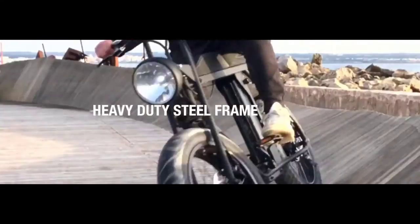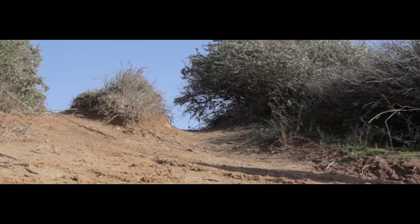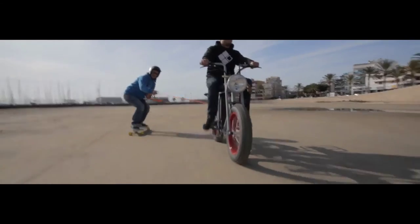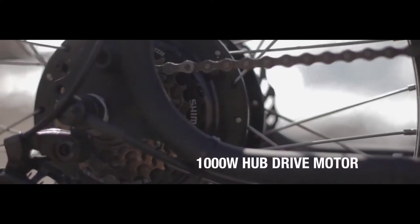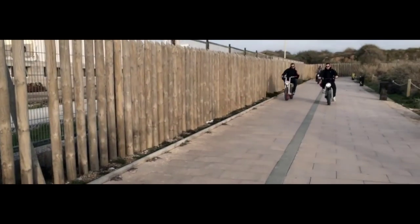The MOKE was designed as a true urban utility vehicle. 120 kg of useful load, the longest bike seat ever, and a huge selection of cool accessories make the MOKE your personal vehicle for fun, family or work. All of this is paired with high torque rear drive motors and the best of battery technology, which will change the way you drive.